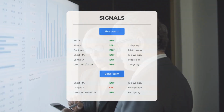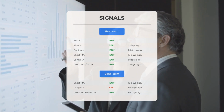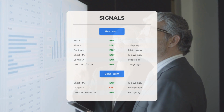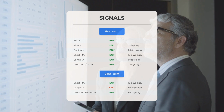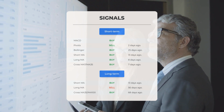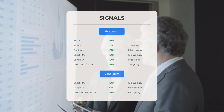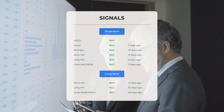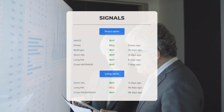Here are some additional signals that may be of interest. Moving average convergence divergence indicates a buy signal. Pivots suggest a sell signal from 2 days ago. Bollinger shows a buy signal from 25 days ago. The short-term moving average indicates a buy signal from 13 days ago. The long-term moving average also suggests a buy signal from 8 days ago. The relationship between the short and long moving averages presents a buy signal from 7 days ago.